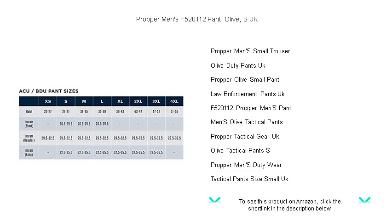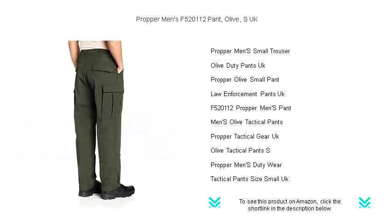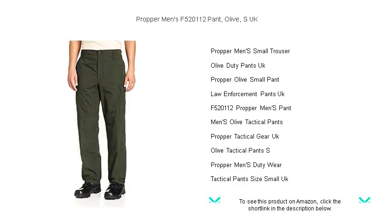Whether you're trekking through the wilderness, working in tough environments, or just seeking quality everyday pants, Proper has you covered. Upgrade your wardrobe with Proper Men's F520112 Pant and experience the ultimate blend of durability and comfort. Get yours today and step out with confidence.